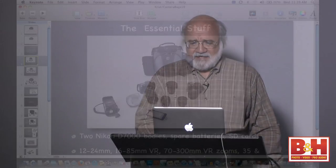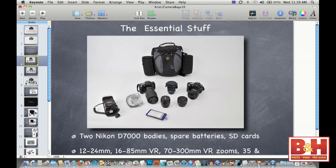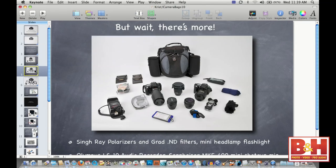A bag like that. Or right now, actually, this is more what's in it. That's a Tamrac Velocity 10X. It's a sling bag. As I mentioned to you earlier, I have back problems. It prohibits me from using a shoulder bag because it pulls me over. But this bag, I can carry in the middle of my back, and I can swing it around and open it up and pull things out.